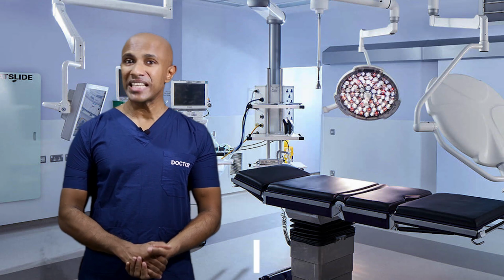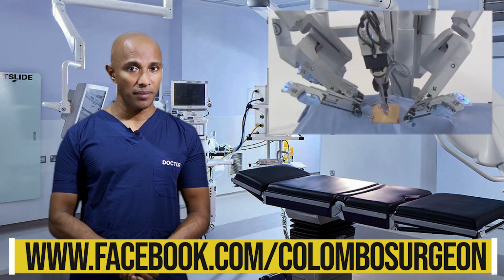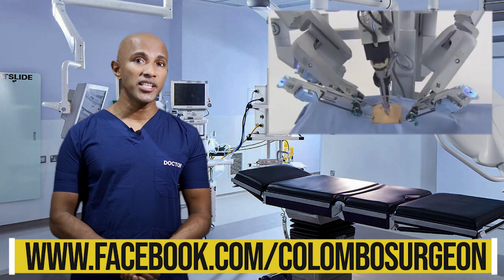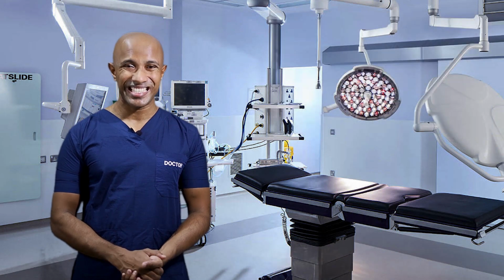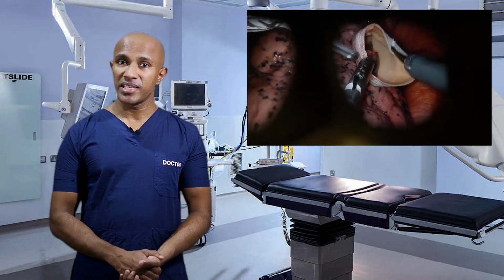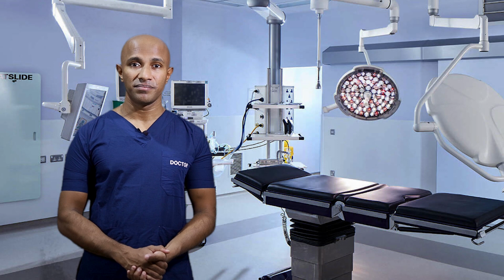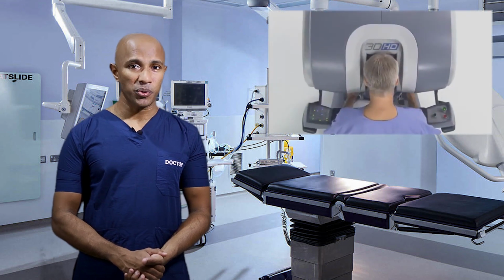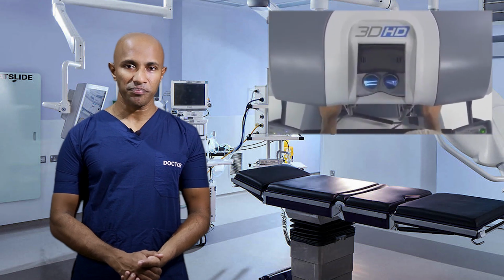This robot has three main components. The first is a set of arms which have surgical instruments. These are introduced into your body to perform the surgery. Second is a camera which has high-definition images and three-dimensional vision. Third is the console where the surgeon sits and performs the surgery.